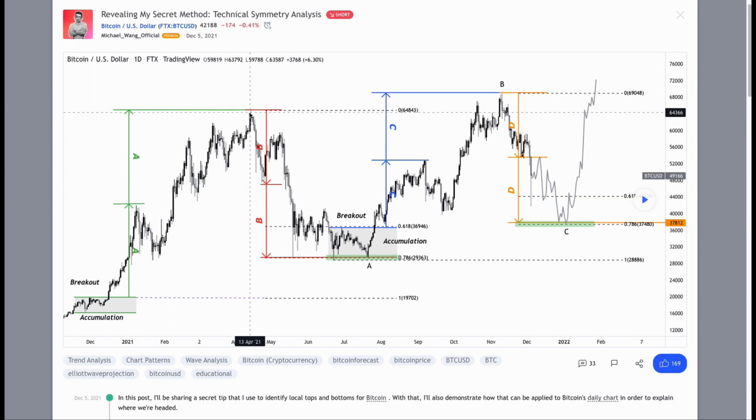And the same thing applies to downtrends as demonstrated by this move labeled B. And the same thing again here as well for label C. We see how Bitcoin is ranging in an accumulation zone. It breaks out, and then from the point of the breakout, it makes an impulse move that can be labeled as C. And to that same degree, it makes a new top at 69K.